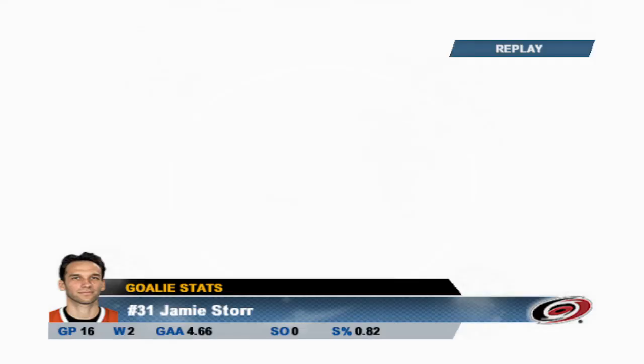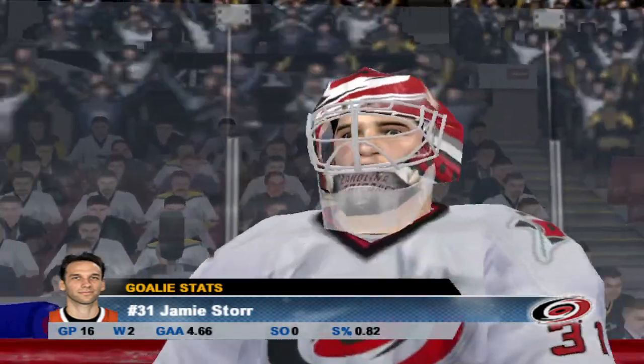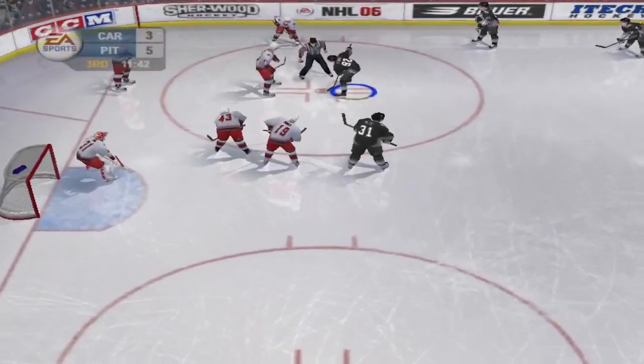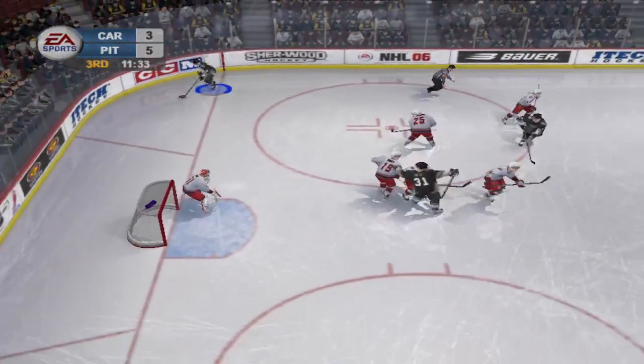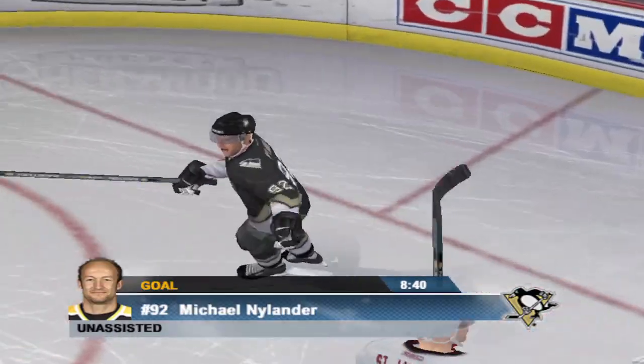And he hangs on. What really impresses me about this guy is how quick he gets across the crease. Well, he likes to stand tall in there. And that makes it easy to get post to post. We're ready for the faceoff. Nylander won the faceoff. Right in. He scores. And they're running away with this one.